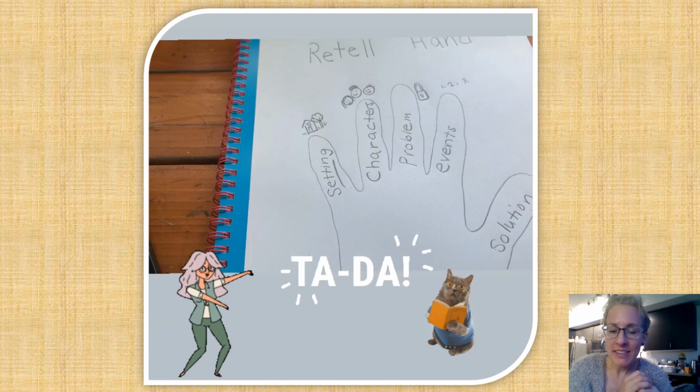And practice retelling stories that you read using your retell hand, giving the setting, talking about the characters, the problem and the solution, and the beginning, middle, and end. What happens in the story?